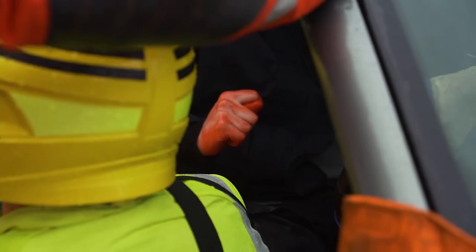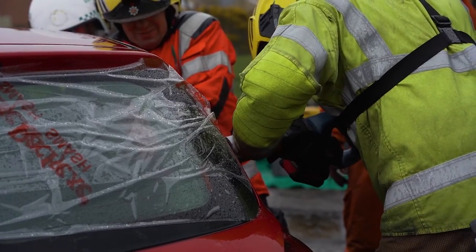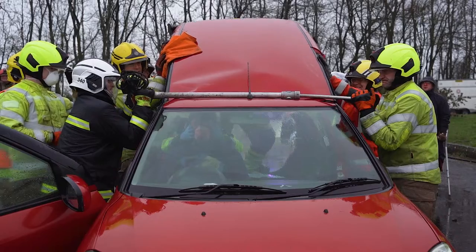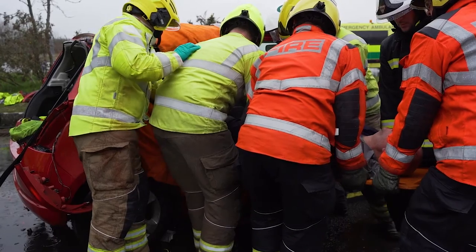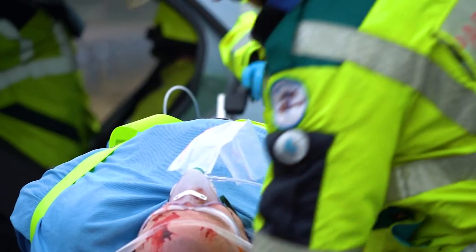If you don't have the right tools, you might as well just give up on the job. There's various equipment out there, but selecting the right ones is the actual game changer. So the tools that you need to have need to be strong enough to do the job, to actually access and make an effective rescue on these vehicles.